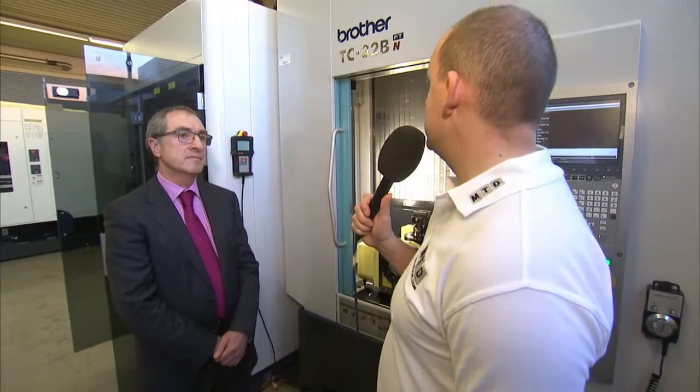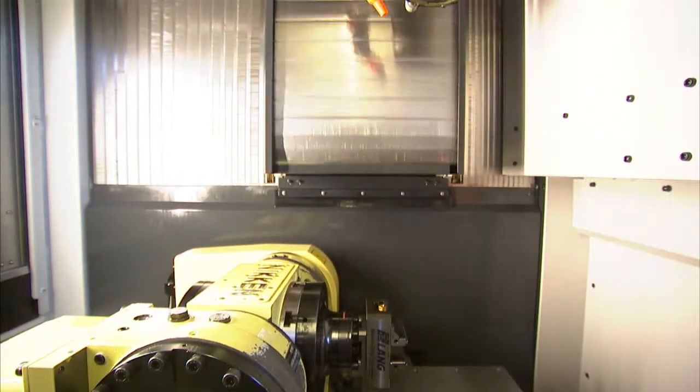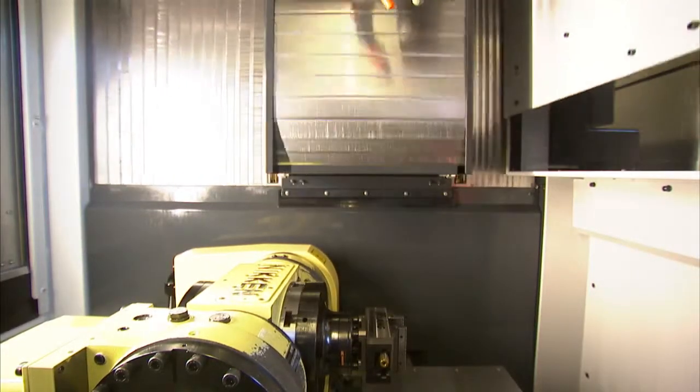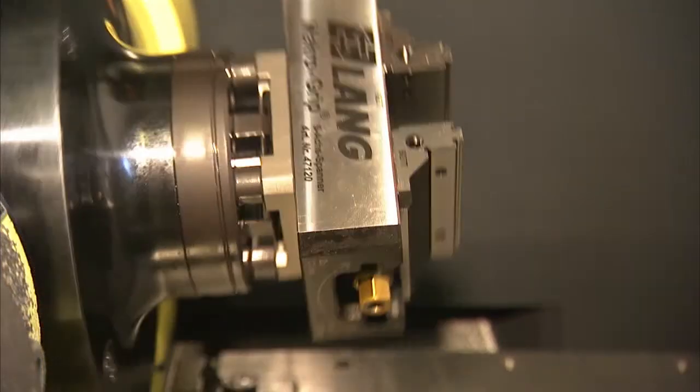So let's start with the machining centre. Tell us about the Brother TC-32B. Yes, the 32B FT, as this is a fixed table machine. It's a moving column in 3 axes, travelling in rapids of 70 metres a minute. The spindle, 16,000 RPM spindle, tool change time of 0.9 seconds. Jointly, that gives a chip-to-chip time of 2 seconds.